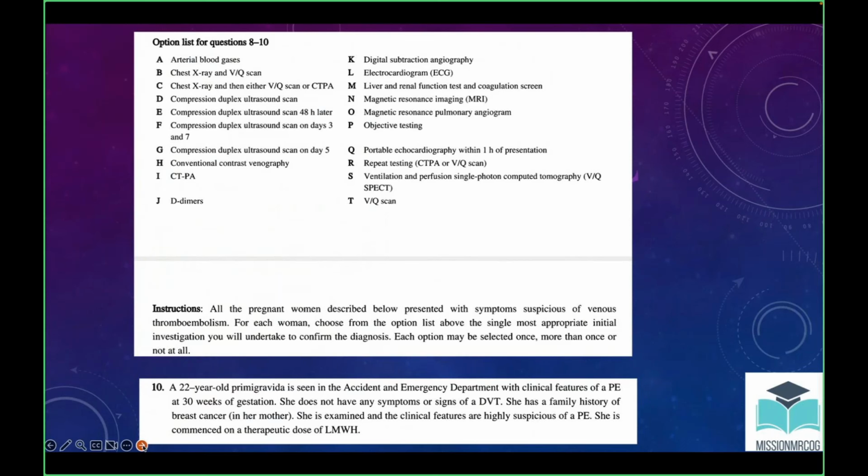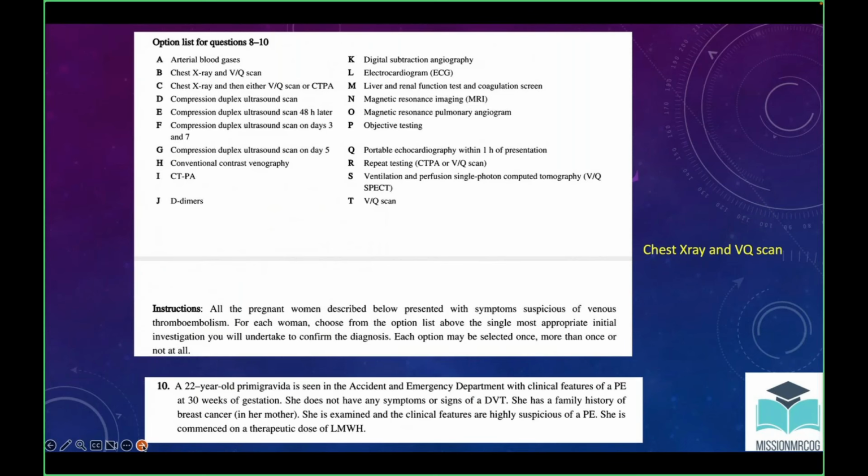Option B? Yeah, option B is the answer, because chest X-ray and VQ scan, as CTPA causes exposure to a high dose of radiation. Breast cancer is already in the family, so we will avoid CTPA. So answer is chest X-ray and VQ scan.